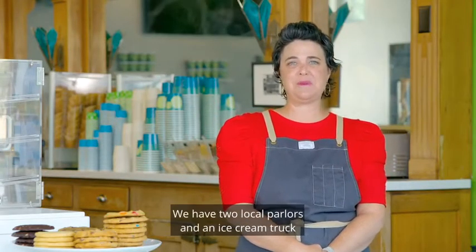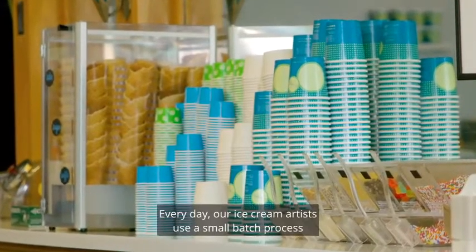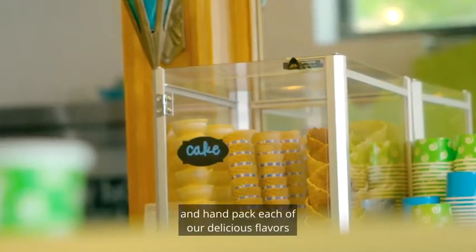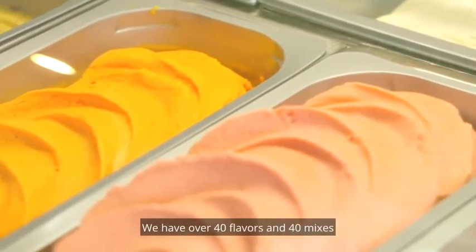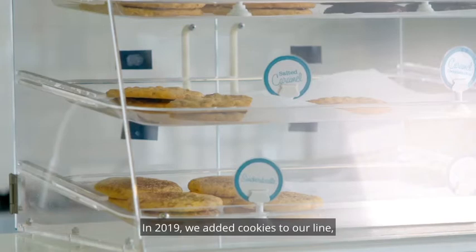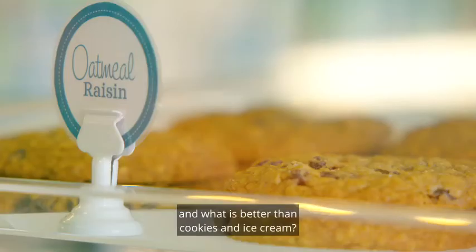We have two local parlors and an ice cream truck that delivers treats all over town. Every day, our ice cream artists use a small batch process and hand pack each of our delicious flavors into personalized pints. We have over 40 flavors and 40 mix-ins where you can truly customize the ice cream flavor of your dreams. In 2019, we added cookies to our line, and what is better than cookies and ice cream?